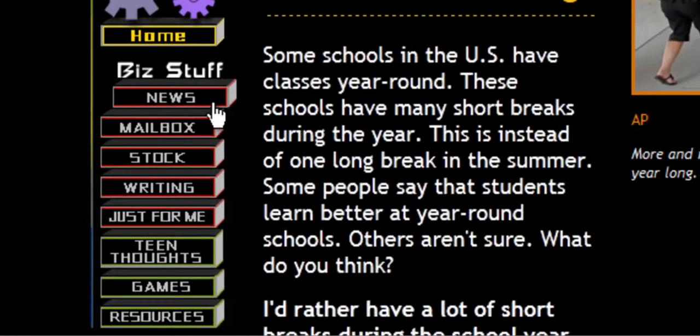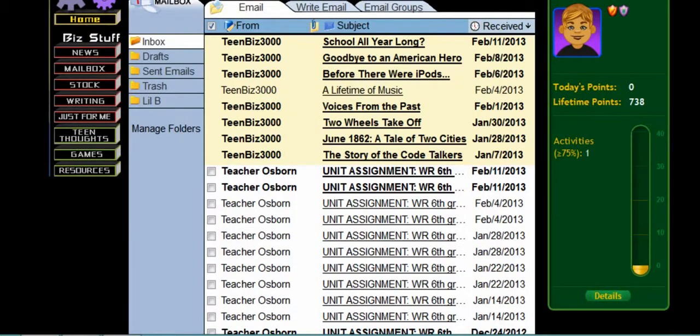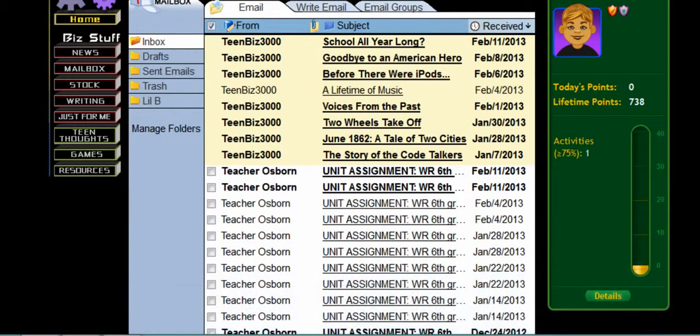On the left side, there are options over here, and typically articles are delivered either through a teacher email or an Achieve3000 email in their mailbox. The way email works within Achieve is that it only stays within Achieve. Students cannot email each other. They can only email their teacher or TeenBiz3000 or KidBiz3000.